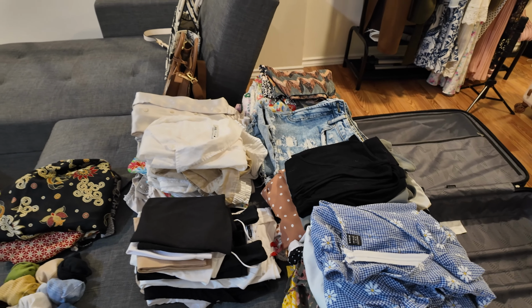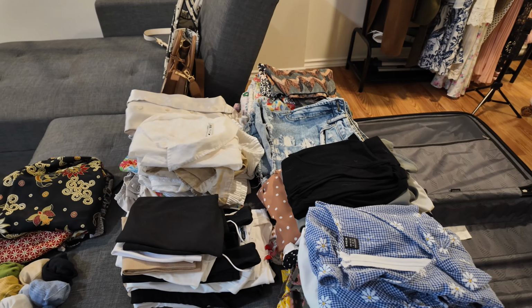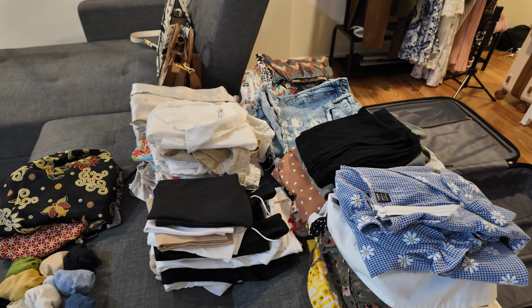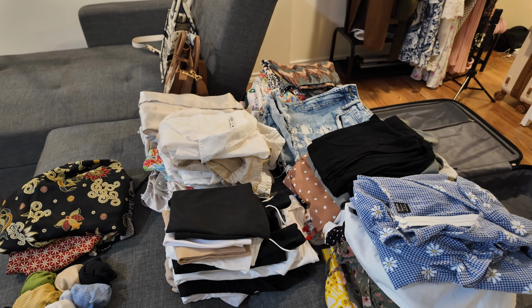So I already have all my clothes folded and ready to go here. I'm still contemplating a few pieces, if I really want to bring them all, because now that I'm looking at it, it seems like overkill. That's still one of the things I'm trying to overcome, and that is overpacking. I always feel like it's better to have more than to have less whenever you're traveling, especially for a longer period of time.